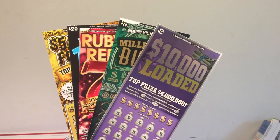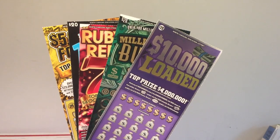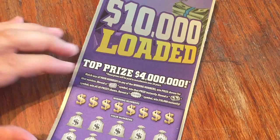So let's see if we can do something with this $100 lot. We've had some tough luck lately, so let's change it. Yes, Lord, we have got beat up lately. So we're going to take these five $20 tickets and see if we can't change our luck a little bit.